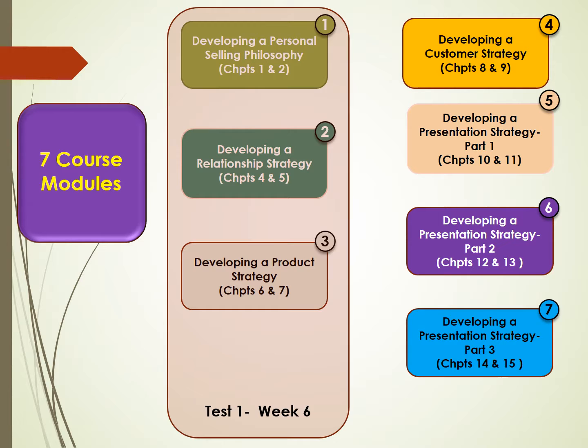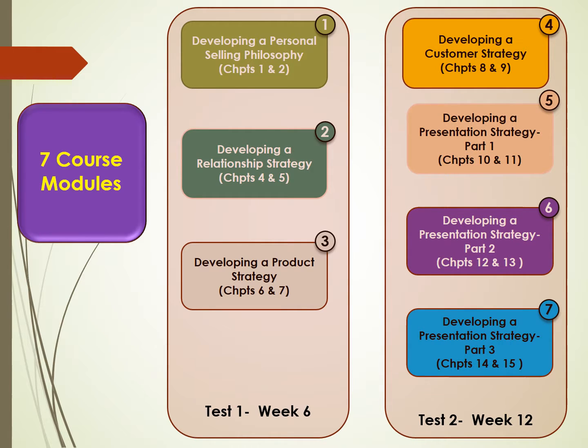Modules 5, 6, and 7 deal with developing a presentation strategy, and these modules cover chapters 10 to 15 inclusive. Specifically, Module 5 covers the approach and needs identification processes, while Module 6 covers the presentation and negotiations phases. Module 7 covers closing and post-sale service and support. There will be a second test covering these 4 modules worth 15% of your grade in week 12.